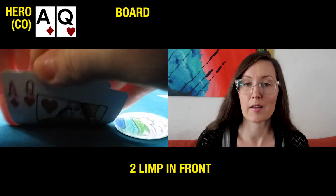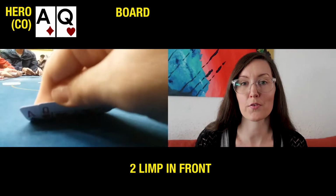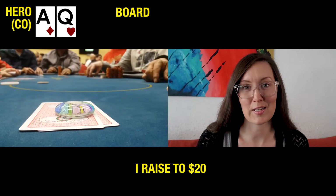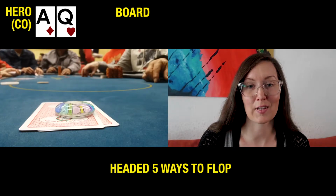I've been getting into a lot of pots with him. So we're sitting in the cutoff with ace-queen offsuit. There are 2 limpers in front of me, meaning they limp in for $4. Remember, at the 1-1-2 at Lucky Chances, you have to limp in for 4. I put in a raise, I make it 20. There's a pretty good bit of action at this table, and I get called in 4 spots. So we are headed to the flop 5 ways.